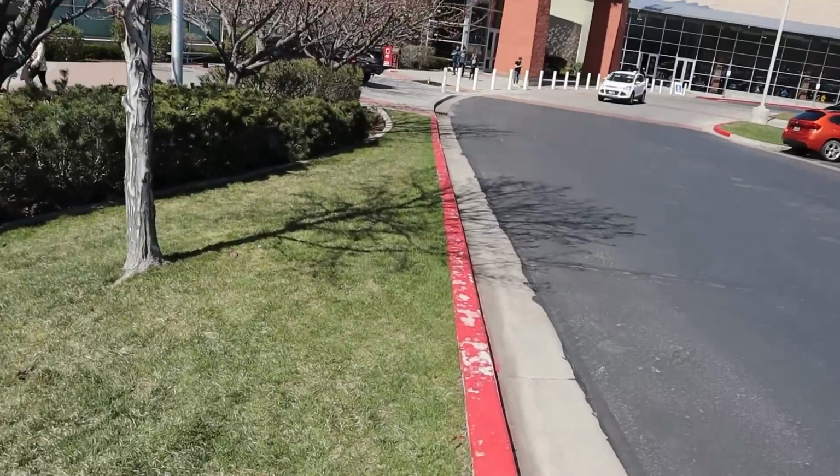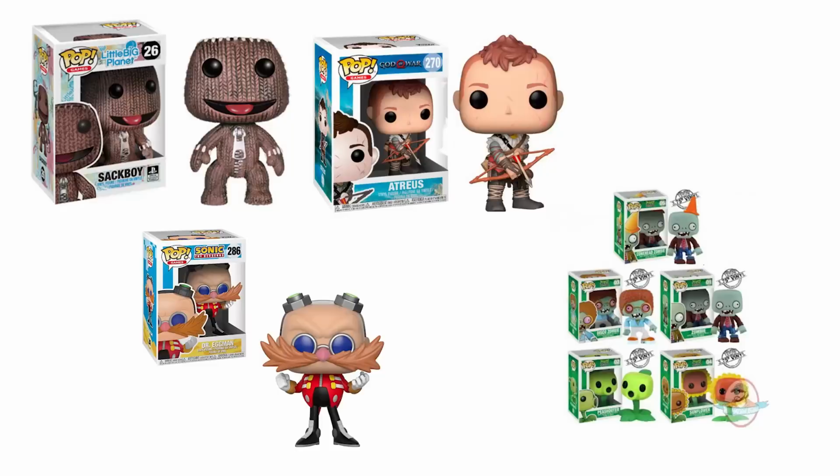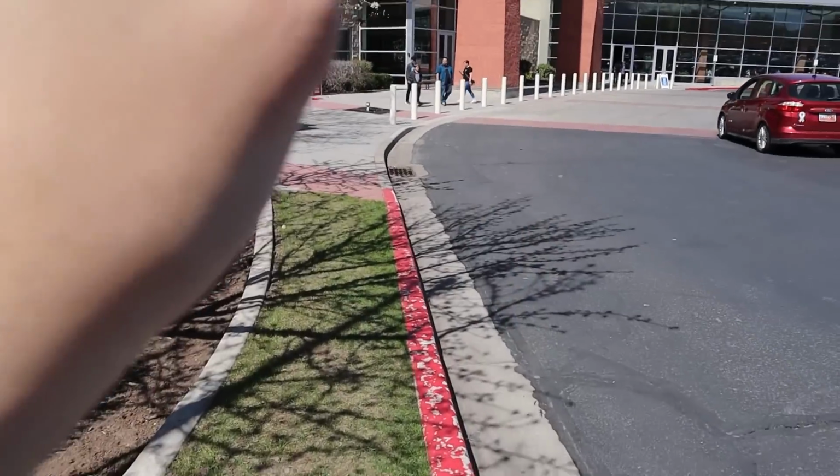But as far as for me, I think overall goals for the day is to find maybe video game related pops, because this would be a great place to find those, and maybe just find any good deals. I think that's overall my goals for today.